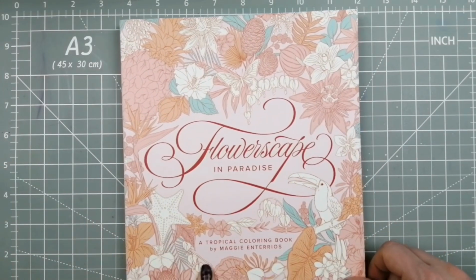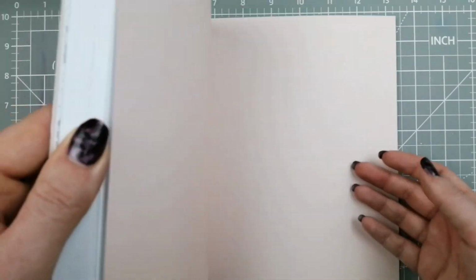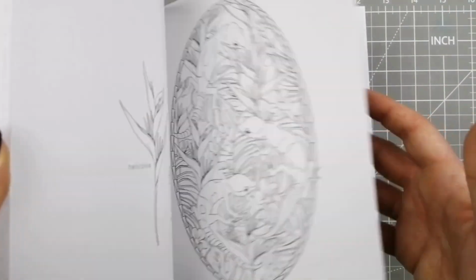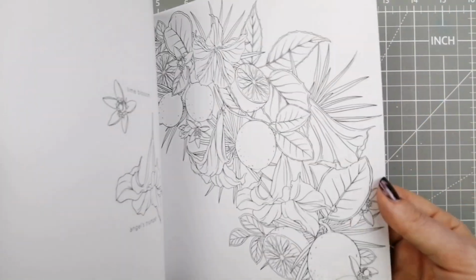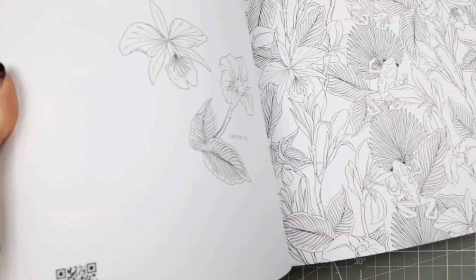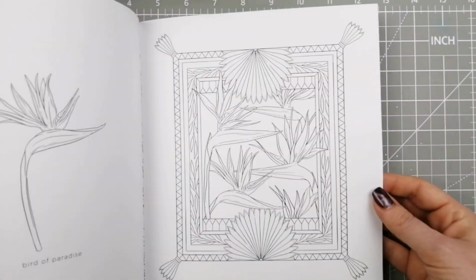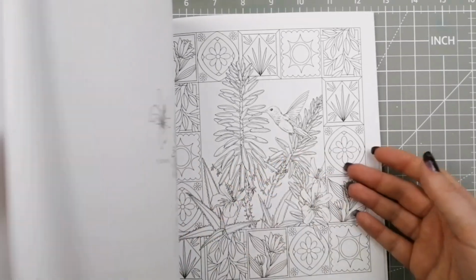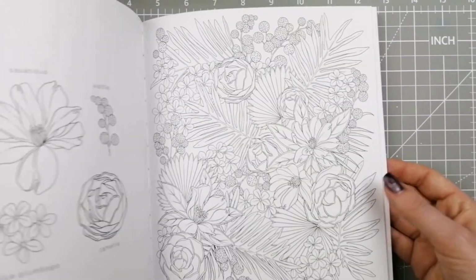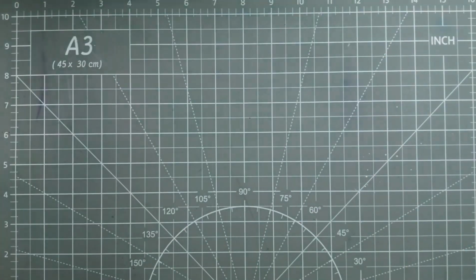So I also did get Flowerscape in Paradise by Maggie Enterrios. Another beautiful, beautiful book. Again, this is not an Amazon print book. This has got really nice, thick, bright white paper in it. You get these little scan codes here, so you can check out the items featured on the pages. And of course, she as always tells you the names of the flowers, so you can look them up for realism's sake if you wish to. So I've got that one.